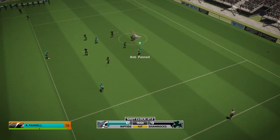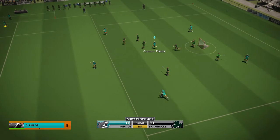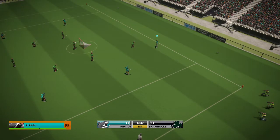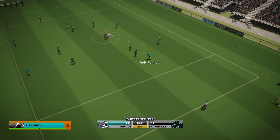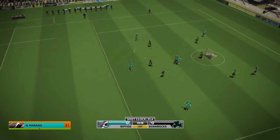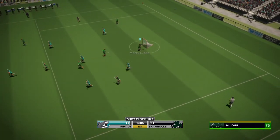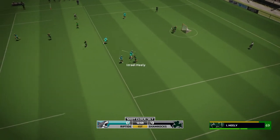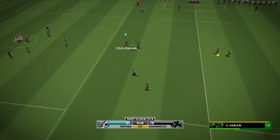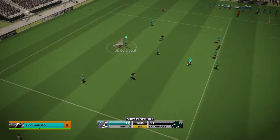Ball side left. 99. Shoots. Misses the mark with that shot. Left side left. Connor. Center. Here's a shot. Straight to the keeper. Harlem. He shoots. And save.